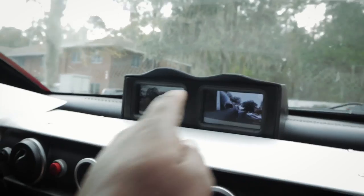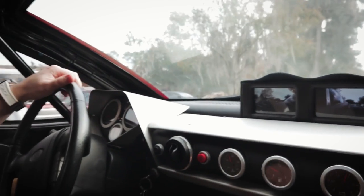It's like a Franken car. It is. Almost, it is. You know? Yeah. It's really cool. Check out these, these are your side mirrors right there. Yeah, pretty much. Two cameras and side mirrors.